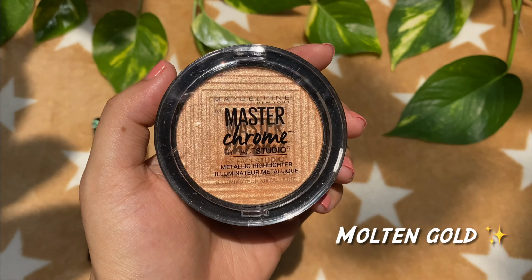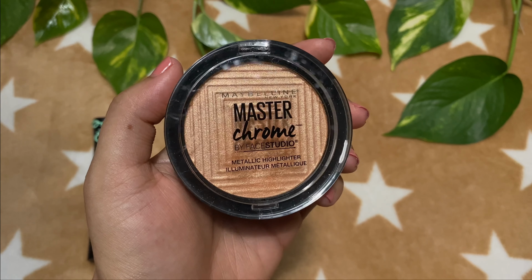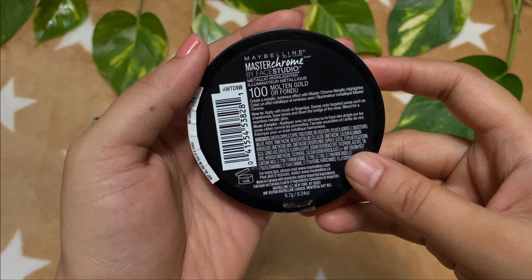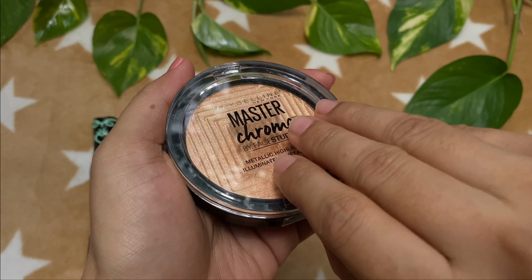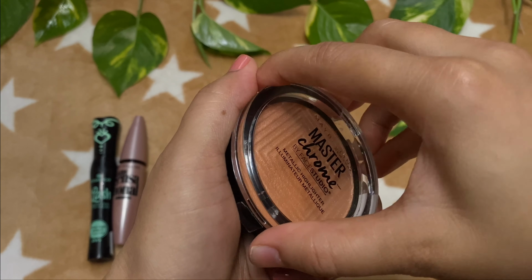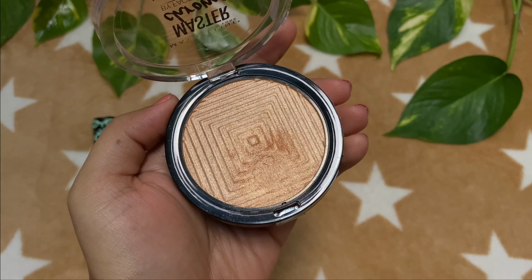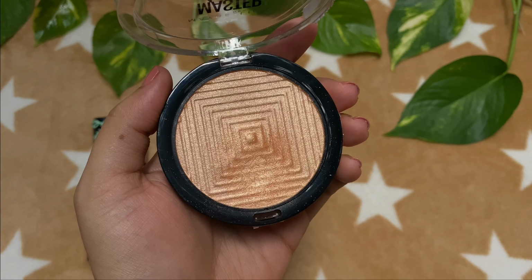And moving on to highlighters, this is the Maybelline Master Chrome Highlighter in the shade Molten Gold. This is a very pigmented, smooth and blinding highlighter. You can just go very light-handed for that subtle highlighter look, or you can build it up for a blinding and party makeup look. I sometimes use it underneath my foundation to make it look even more natural, and you can also use it as an eyeshadow. It looks very pretty.